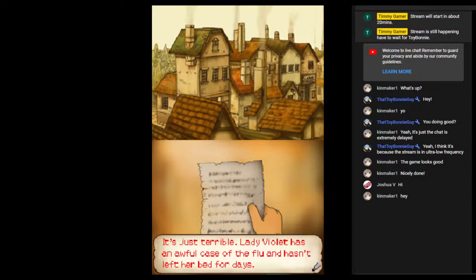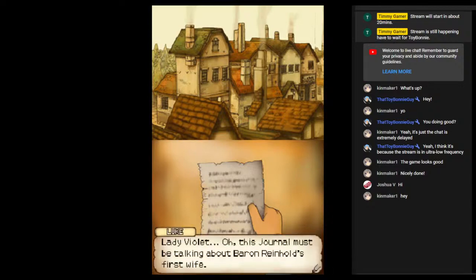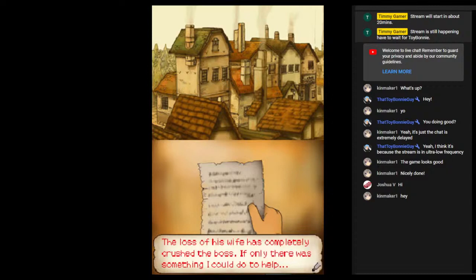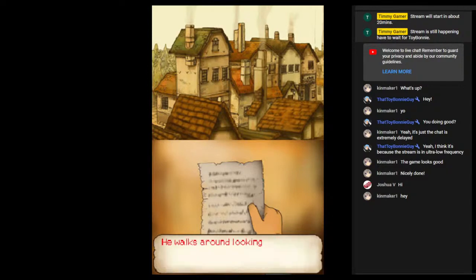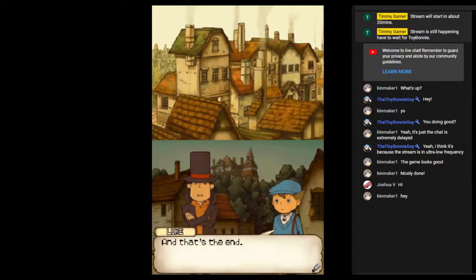It's just terrible. Lady Violet has had an awful case of the flu and hasn't left her bed for days. I'm no doctor, so I can't think of any way to help her. Oh, what to do? Lady Violet? Oh, this journal must be talking about Baron Reynolds' first wife. My heart is heavy as I write these words. The loss of his wife has completely crushed the boss. If only there was something I could do to help. He walks around looking like he's had the wind knocked out of him. And that's the end.